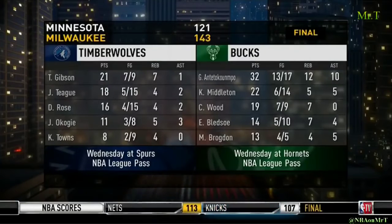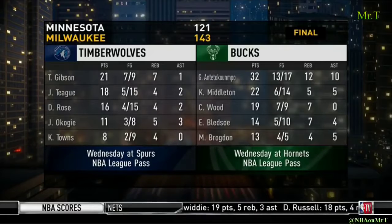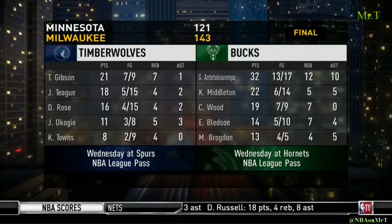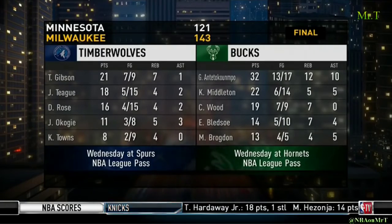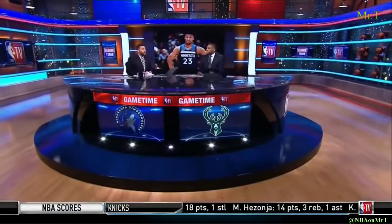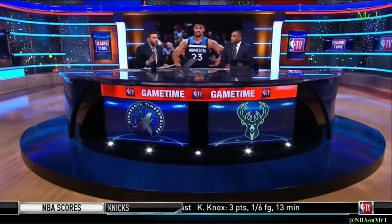Gets the triple-double. He does it in 25 minutes of action, shooting 13 of 17 from the field. And listen, not a great number from three, but they'll take it, 2 of 5, as Giannis gets more proactive with the long ball, and that'll be a deadly weapon for him. Third game of the preseason, the Timberwolves have allowed the opponent to score 125 points or more. This one was 143. Get it to preseason.